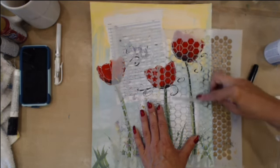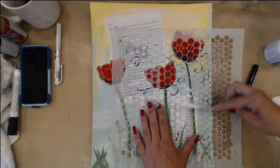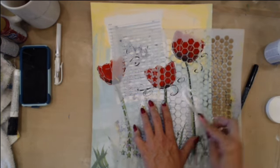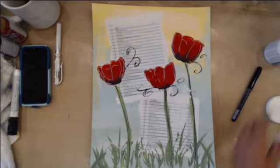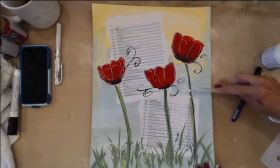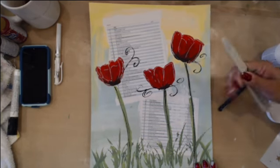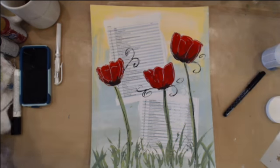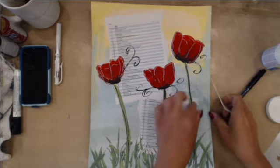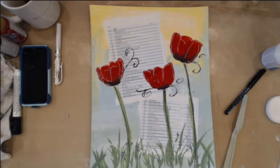And I don't know if I'm going to leave it that color. Okay, that's all I'm going to do to that. And then the cool thing is, where I didn't want it, I can just scrape it away. Scrape, scrape. And I don't know what that is right there.